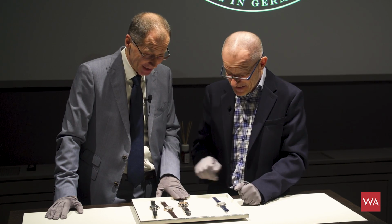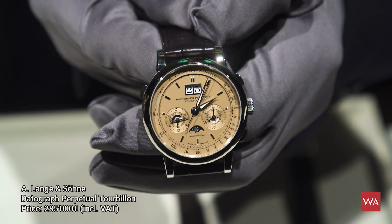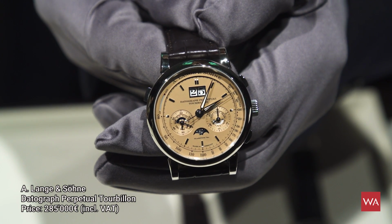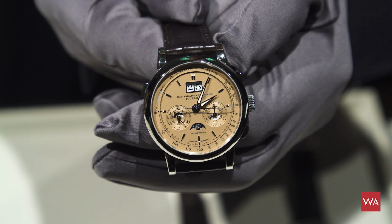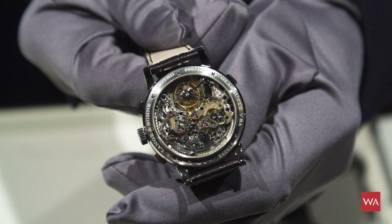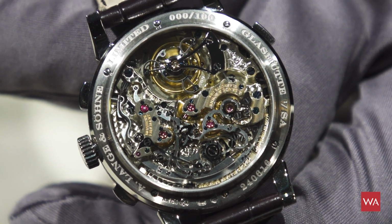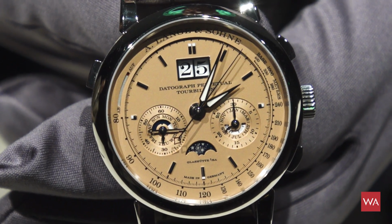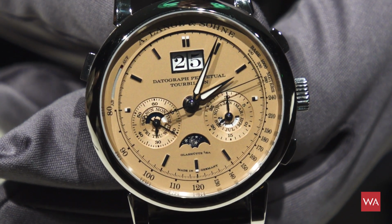Is there more to show here? Yes. Let us quickly go to the Datograph Perpetual Tourbillon. A triple complication, three major complications within this timepiece. The watch was introduced in 2016, with a gorgeous movement consisting of 729 components. Introduced in 2016, but now for the first time with a solid pink gold dial in a white gold case, a wonderful color combination, a very clear face, very good to read.